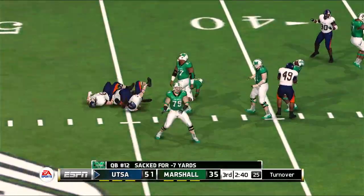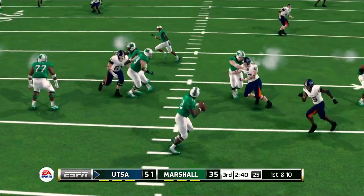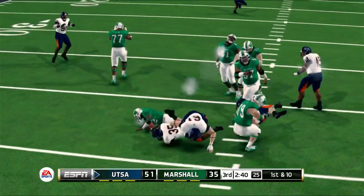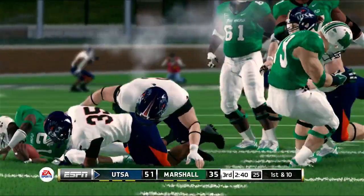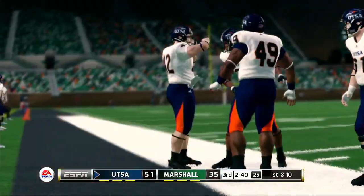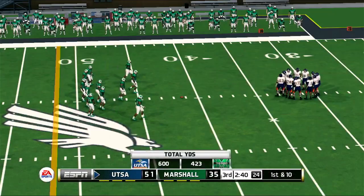Sack him on fourth down. And they're going to have to give the ball back after going for it on fourth and long. Not much you can do there. You got to go for it and give yourselves a chance. You aren't going to convert many fourth downs against this defense. That's a really good stop. So they're just about set to get the game going again.